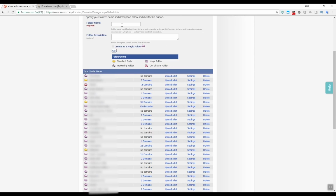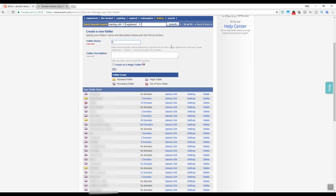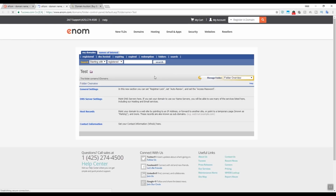So I'm going to go create a test folder here real quick. And I don't have to create a description. I'm going to click Create as Magic Folder. And now, these are the things that I can update.